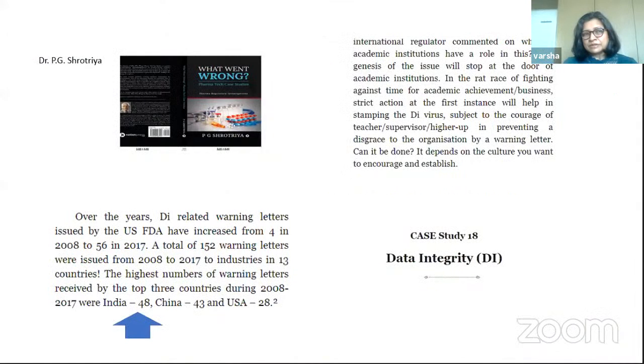So this is where, with due respects to Dr. PG Shrotriya, he's been my mentor. I was there with him in 2006. He's mentored me a lot during my years, and I can never forget. And he came out with this book, What Went Wrong. He's put in about 30 case studies. And I just picked up one case study, which I felt I can just talk to you about today.